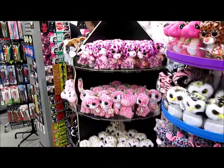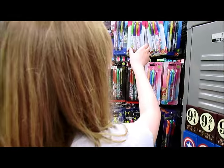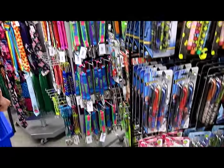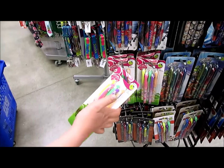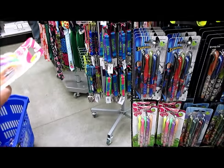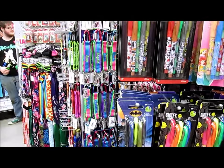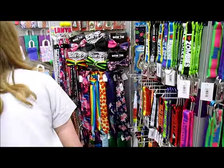All the Beanie Boos and stuff. Webkinz. Yep. Pens. Ooh, Shopkins pens. My Little Pony pens. Okay. Awesome. How much are these? I don't know. $3. They're gel pens. All right, we'll keep looking. Keep going.